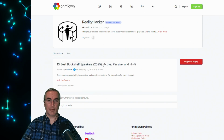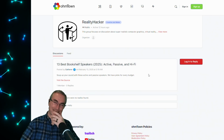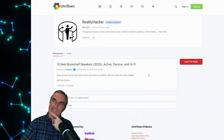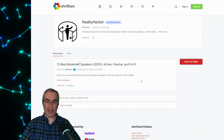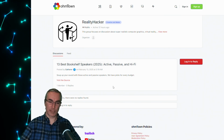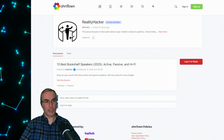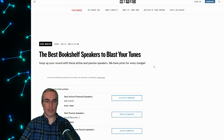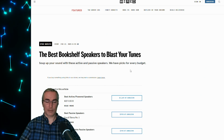The first article is about bookshelf speakers. I really dig bookshelf speakers. We're off to a good start. Bookshelf speakers, active, passive, and hi-fi. Soup up your sound with these active and passive speakers. They have picks for every budget. It's over at wired.com. Ryan Waniata put the article together.